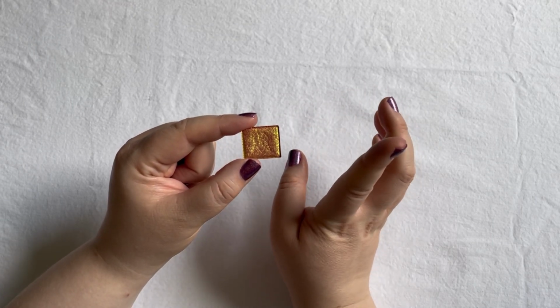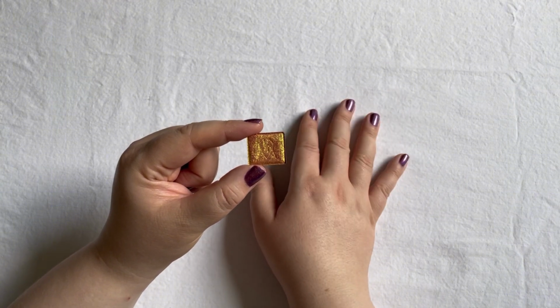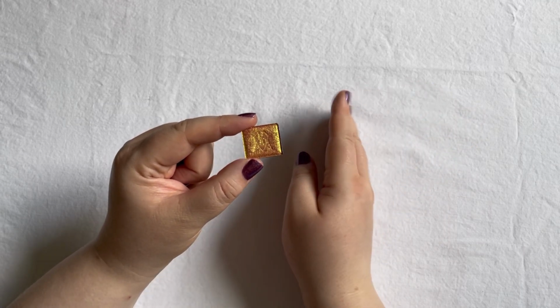I am always working on 6 shades at a time. I'm not working on blacks or duplicate shades. And my goal is to either use the shade 30 times or hit pan on it before I'm able to roll it out again.